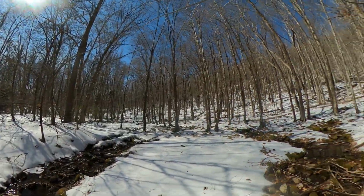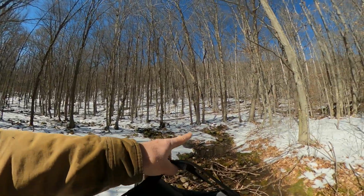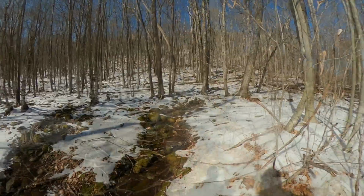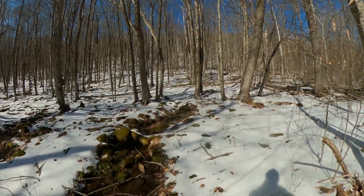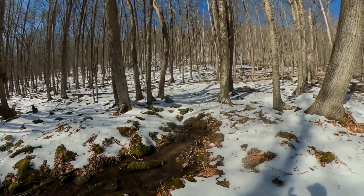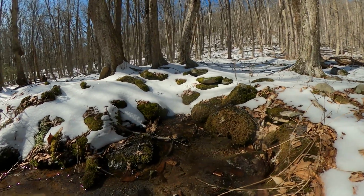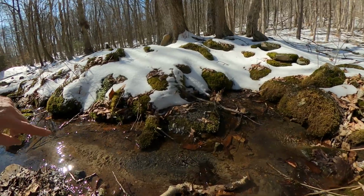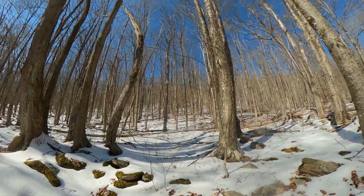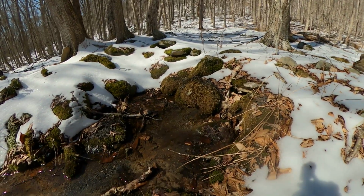So we got two branches. This side here dries up. This is where our main flow is year round. And here's where it starts. Here's the source. Just bubbles out of the side of the mountain. And you can see the limestone sand that I added. This is all limestone sand to help with the pH. And there it comes. Here's where it comes down, the side of the mountain right there.